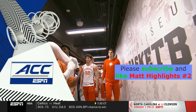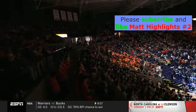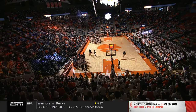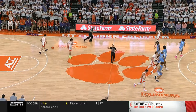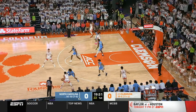It is a big Monday. Clemson is about to face North Carolina just 2 days after going 12 rounds with Duke. Then on Saturday, they were flying high inside this building, Littlejohn Coliseum. It was quite a sight. And we are underway as the Tigers win the opening tip. They come in with 19 wins, North Carolina 14-10.